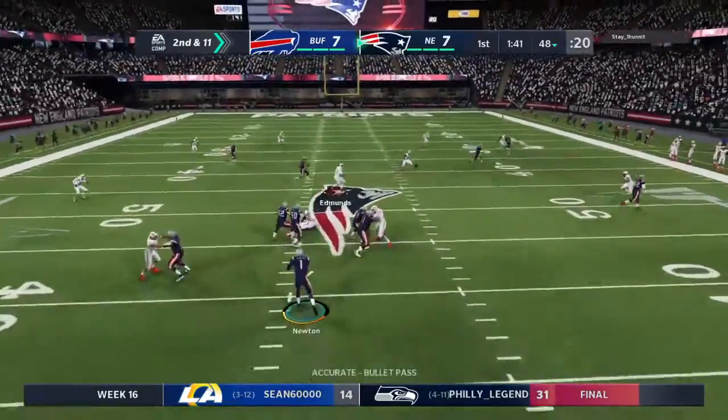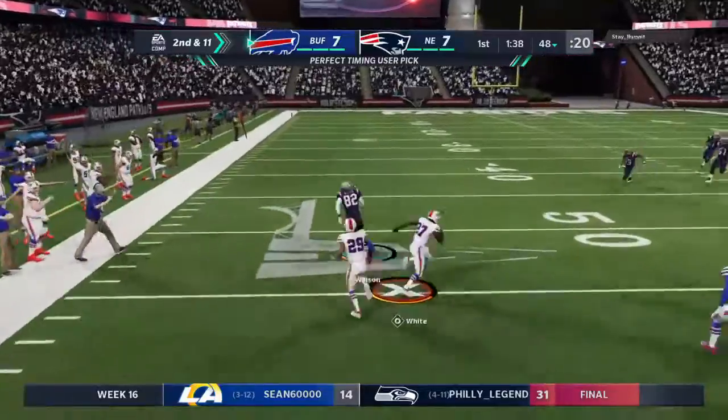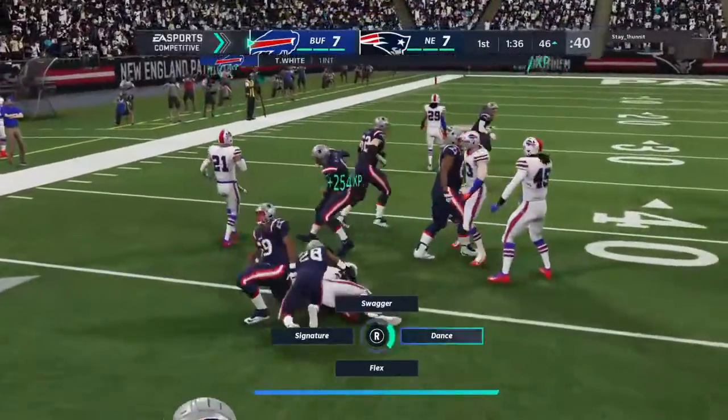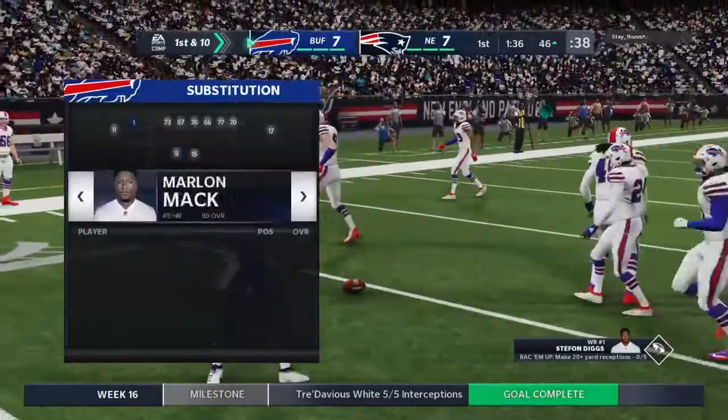Newton throwing again. Into heavy traffic, and it's intercepted. And the all-pro corner, Tre'Davious White, picks it off. And the return across midfield into the 46-yard line.